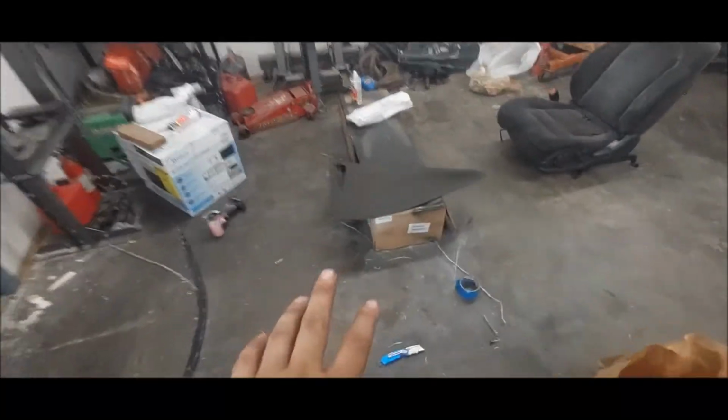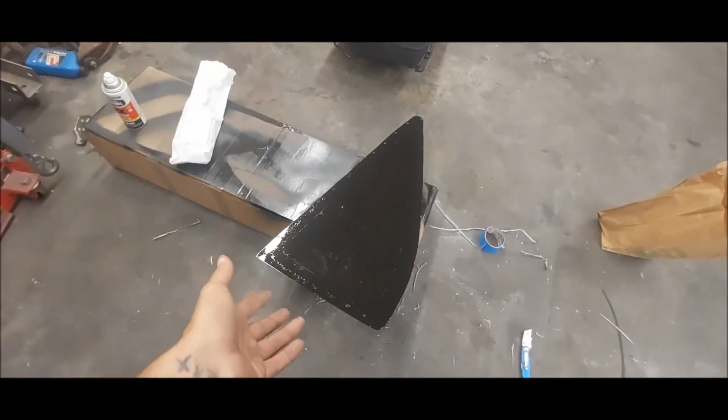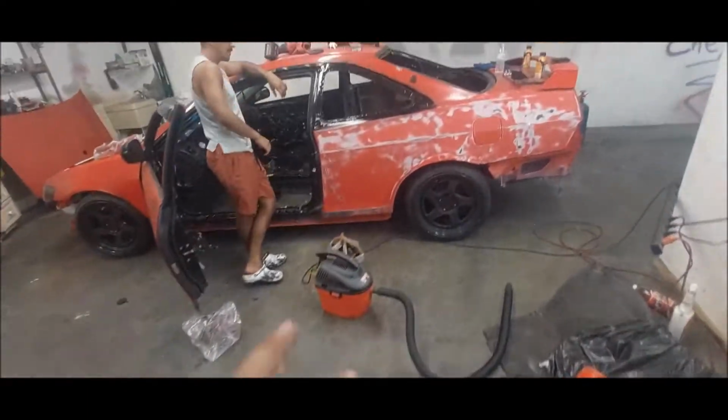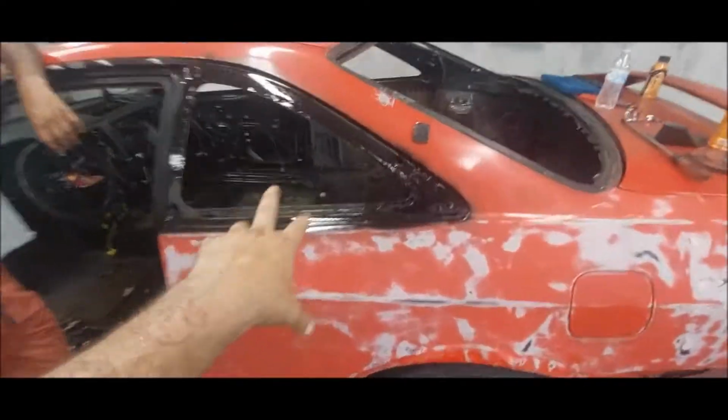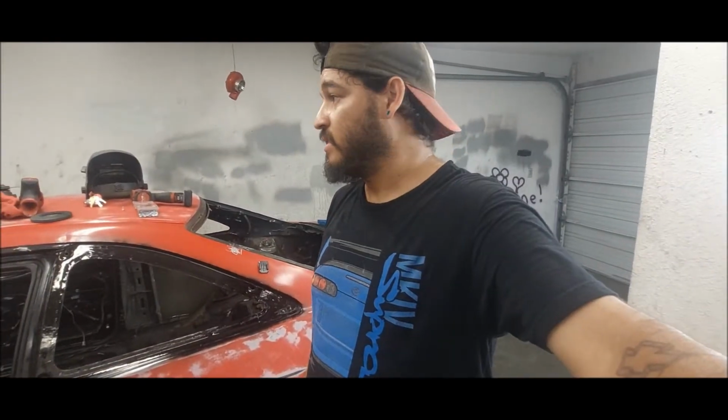I just went ahead and painted the whole entire quarters black. I wasn't going to, but I figured it'll look better. We'll do the quarters black and then we'll leave the doors clear and stuff like that probably. But yeah, just gotta let all this dry and go from there to install it.